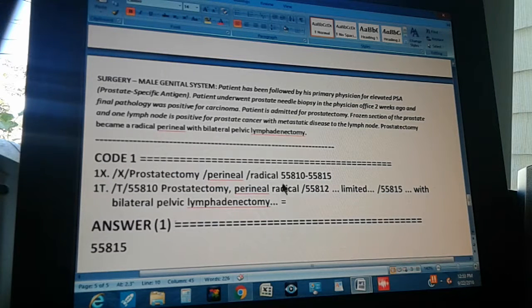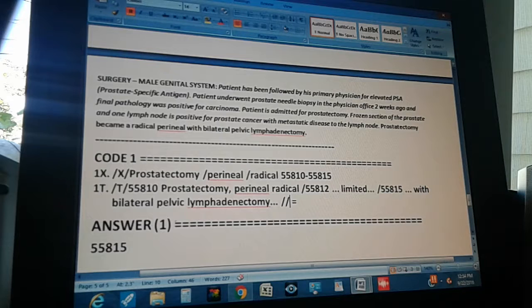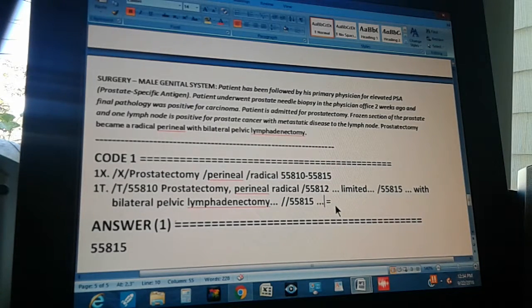Yeah. So put a double slash before the equal sign, because we have to go back to this one. Here, like a forward slash, and you go back to the last one, 55810, which is the answer, right? 55815. I'm sorry, 55815. That's the answer because that approximates most to that problem. It says with bilateral pelvic lymphadenectomy, which is this one, right? Bilateral pelvic lymphadenectomy. So we check that that's our code, with the equal sign. So the answer is 55815, okay?